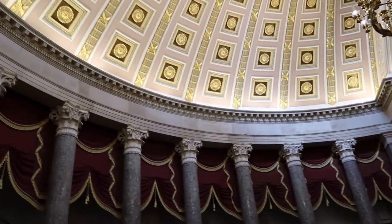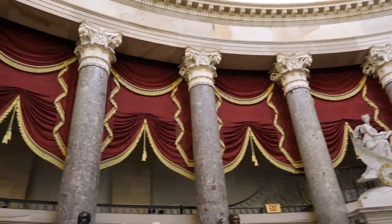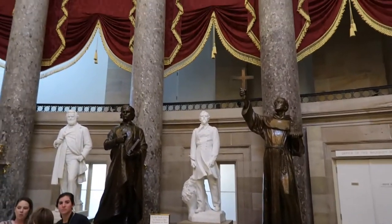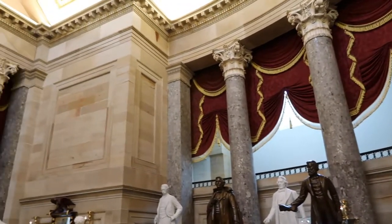The room we're in right now actually used to be the House of Representatives chamber until the country's population got too large and the number of representatives needed outgrew the space. So now they use it on the Capitol tours as a place to house some of the statues from different states so that people coming to visit can see where their state statue is.